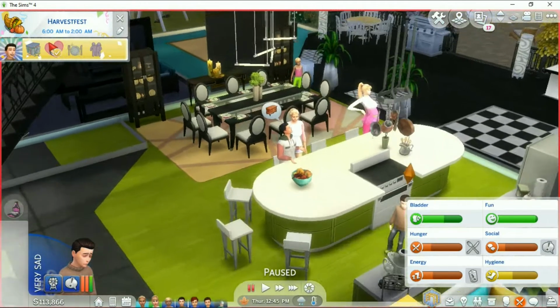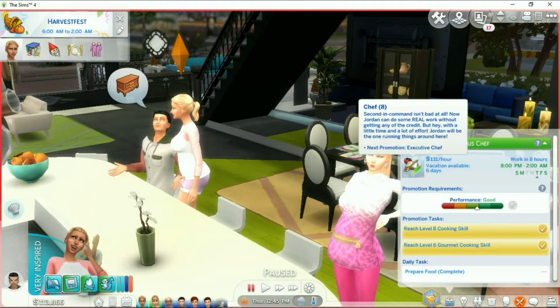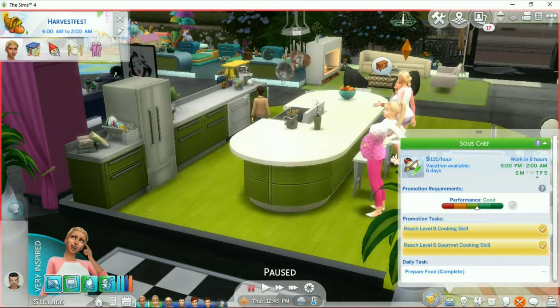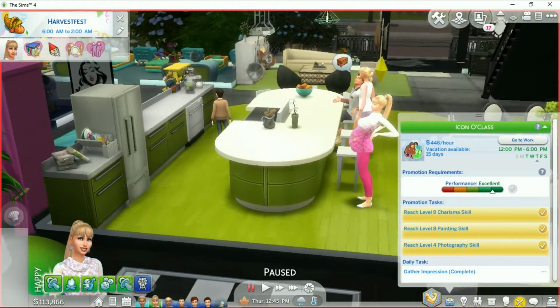Told you. Now, here's our problem. Jordan is level 8 chef. We need her to be a level 10 so we can get that aspiration. So I am not ready to send her out of the house when she's this close. But Ridley's giving birth tomorrow. Right? Yeah. Third trimester in 6 hours, so that means by tomorrow night.